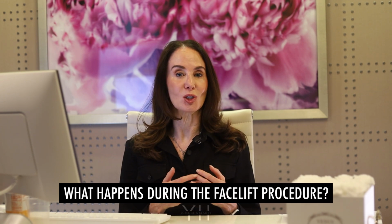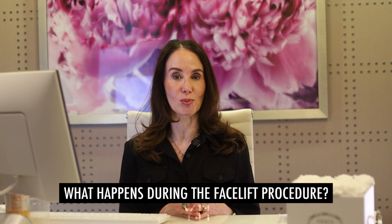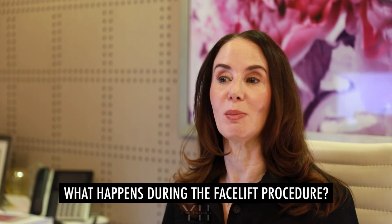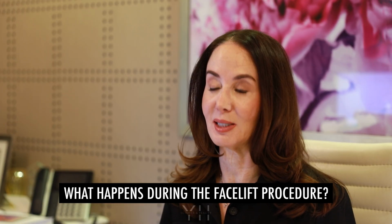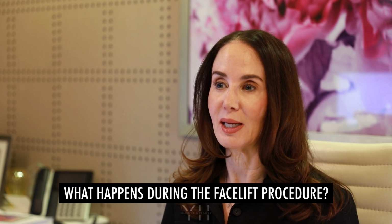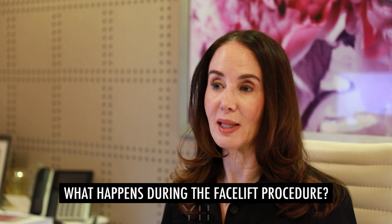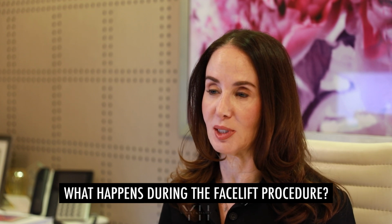What happens during the facelift procedure? Step by step, you come into our office and we help you get comfortable and get ready for the procedure. At that time, you're going to meet our anesthesiologist and discuss the level of anesthesia, which often is a type of IV sedation, also known as twilight, so that you'll be comfortably sleeping through the procedure.